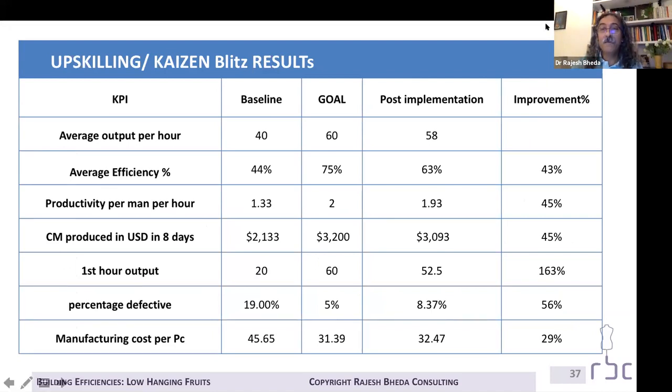And here you see that from the average output of 40 pieces, they had set up a goal for themselves of 60 pieces. They went to about 58 pieces. And efficiency improvement is also almost 43%. You've got productivity of the same tune. Manufacturing cost per piece is down by about 29%.